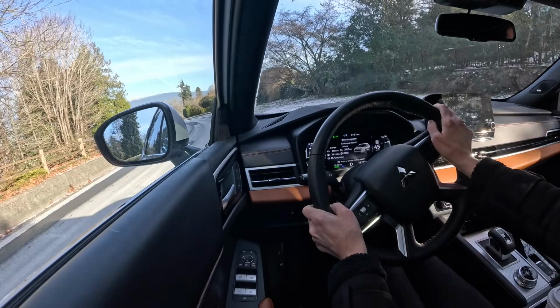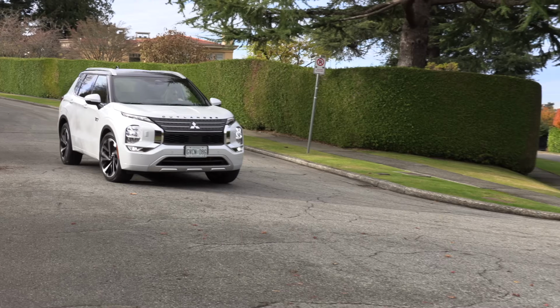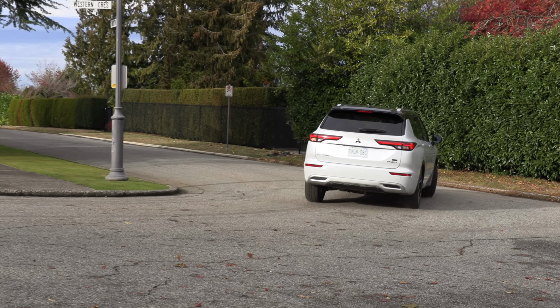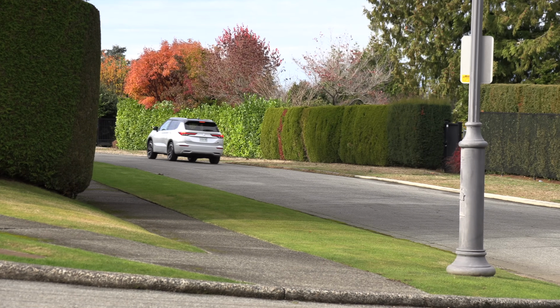Now, I find the steering in this vehicle to be very light, makes maneuverability easy, but I think I would like something that is slightly firmer. Other than that, I really like the smooth ride and the way it handles.